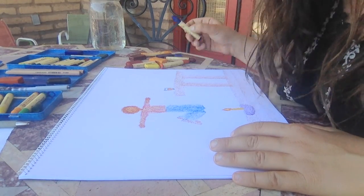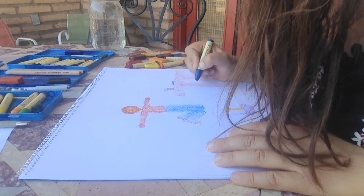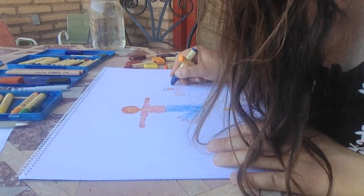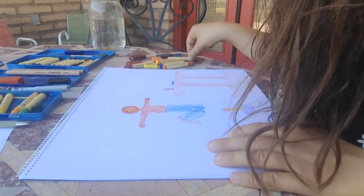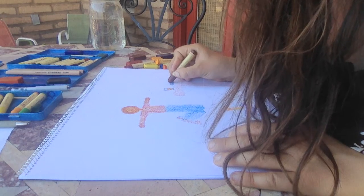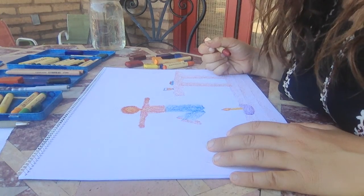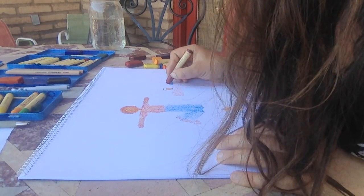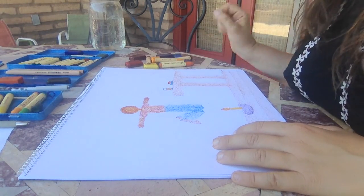Do you like toast with jam? I bet Jack does. So let's give him some toast. A plate for his toast. And then we'll give him some nice brown bread. With what kind of jam? I think I'm going to put raspberry jam on my Jack's toast. You can put any kind of jam you want.